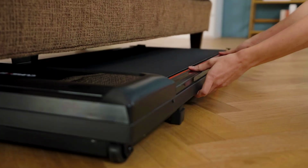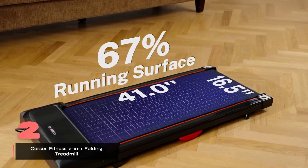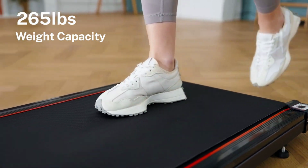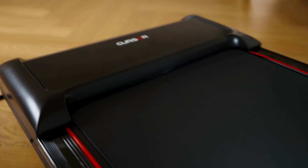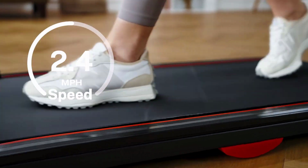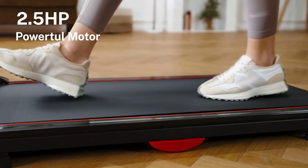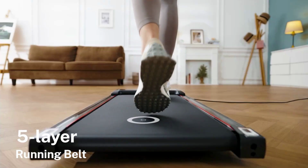Introducing the Cursor Fitness 2-in-1 Folding Treadmill, a standout choice for those seeking a quiet and convenient workout solution at home. The first thing that impressed me was its ultra-quiet brushless motor. If you've ever been bothered by a loud treadmill, you'll appreciate this one, which operates at a mere 40 to 65 decibels. This means you can comfortably watch television or participate in a Zoom meeting while getting your steps in.